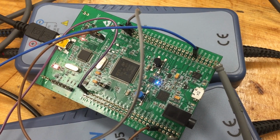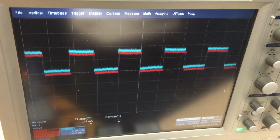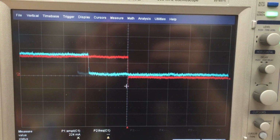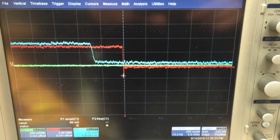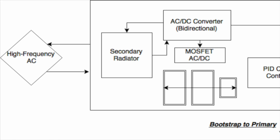Optimizing our microcontroller to improve the lag in our system. Also, we're building our secondary circuit with a MOSFET array, and so it gives us the ability to charge our car wirelessly.